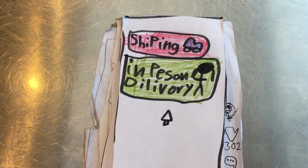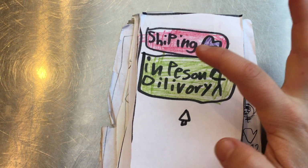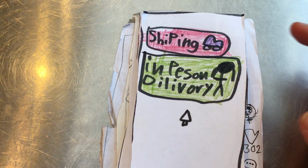When you're checking out, you can decide if you want it in-person delivery or shipped through the mail. Be sure to pay your money. Cookies will be shipped after February 20th.